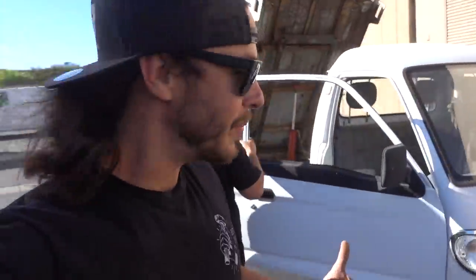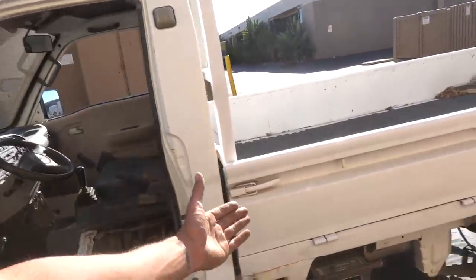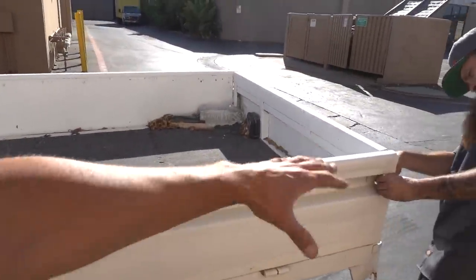Now, the only downfall to this truck, again, it needs a little bit of brake work, but it is missing a driver's side window. It's the only thing we don't have, which is kind of gonna suck at the ranch because I feel like the cats are gonna really enjoy living in this thing, but good news is they'll keep the rats out. Bro, this thing's got full fold down bed sides on all three sides.